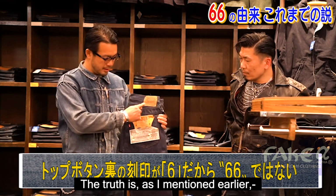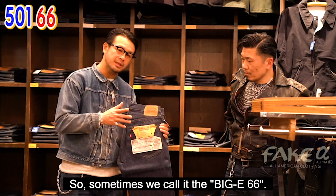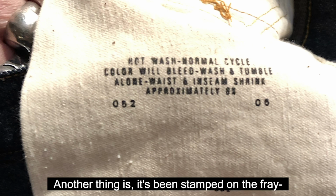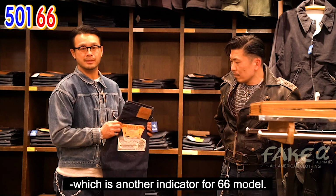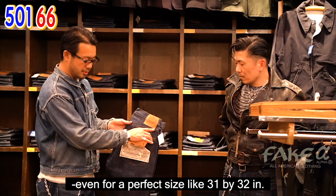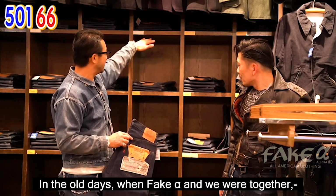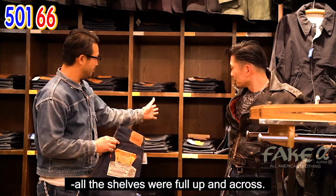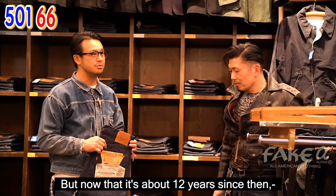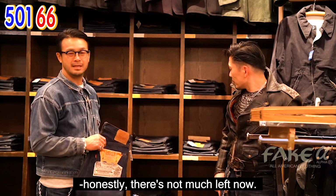The truth is, as I mentioned earlier, these letters are printed on the flasher. There are Big E with these too, so sometimes we call it the Big E 66. Another thing is, it's been stamped on the fray, and the letters are printed on the inside, which is another indicator for the 66 model. Fake A still has a decent amount of stocks even for a perfect size like 31 by 32. In the old days when we worked together with Fake A, all the shelves were full up and across. But now that it's about 12 years since then, honestly, there's not much left now.